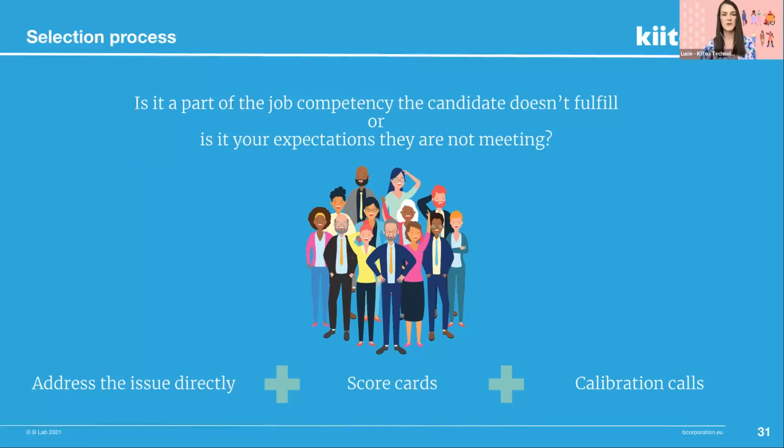And the last tip would be a calibration call. We recently implemented that. At the end of every hiring process, and also if it's needed in between the rounds, the whole hiring panel meets to discuss as a team and calibrate on why we choose to hire the candidate, what the reasons are to hire someone, or what the reasons are to reject someone. And this, together with the scorecards and ratings, helps us a lot to stay objective, to hire people based on their skills and competencies, and not only based on our personal preferences. And yeah, that's it from my side for the selection process.